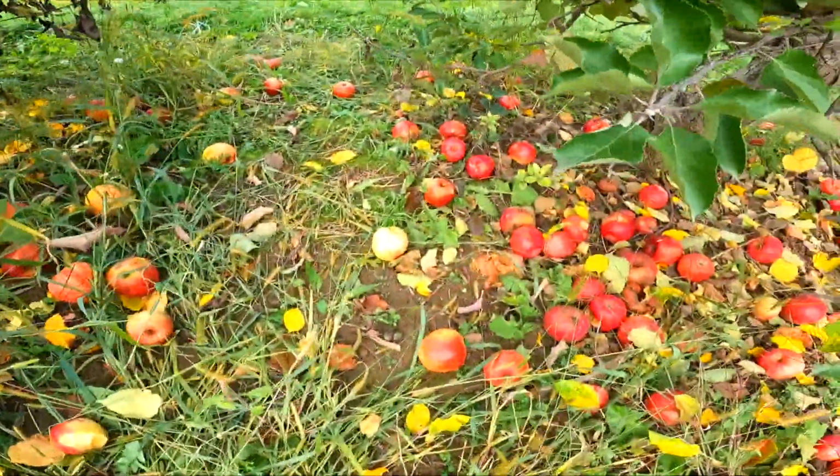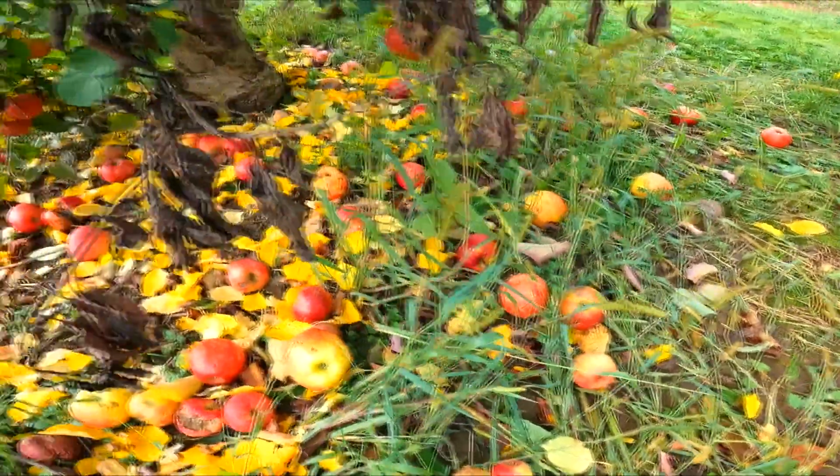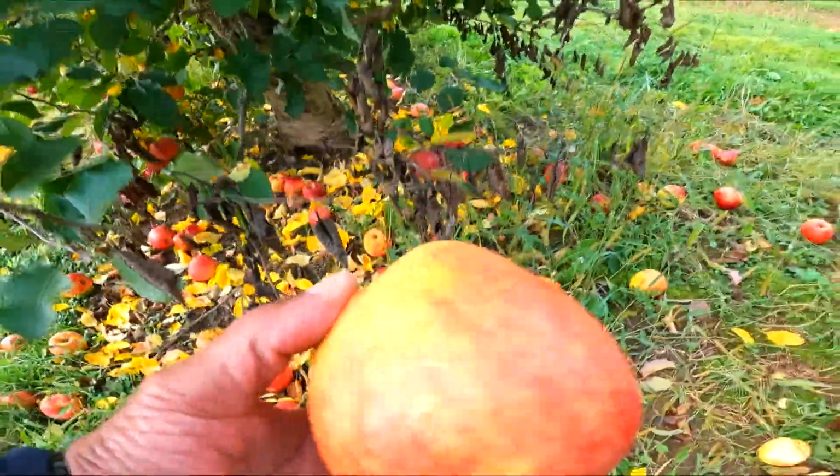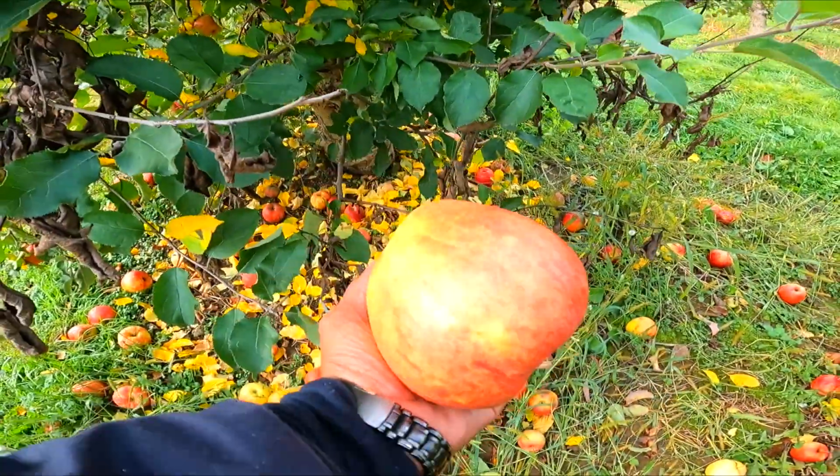Apples fall on the ground, right, guys? Look. How many apples? But I want you to see the size of this apple. Look at this apple. Oh my God. Have you ever seen an apple so big? Look at this apple, the size of my hand.